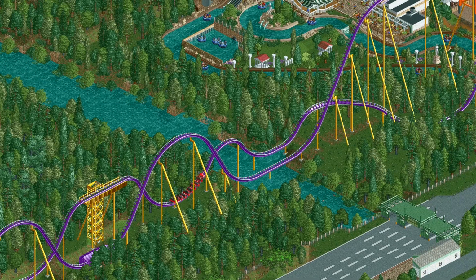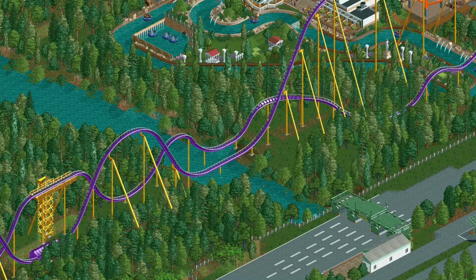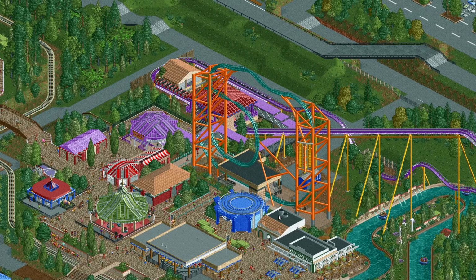I feel like the flow is pretty nice. It helps that it's at the edge of the park. There's not a lot around it, so I was able to build this one without having to worry about the layout of the park itself interfering with anything, and I could just sculpt the terrain around it as I needed. So that all turned out to work pretty well. Next to it we have Tempesto, the premier skyrocket coaster.